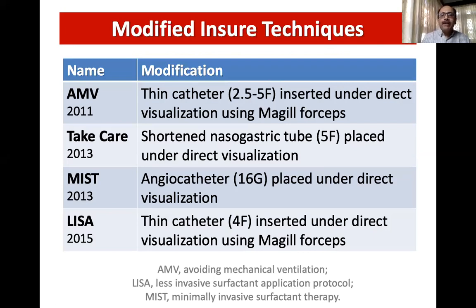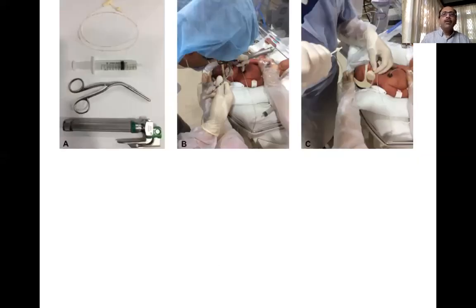Now, there is a growing body of evidence to say, why do you want to use an endotracheal tube for administering surfactant? And one would here use what is called the LISA technique, that is, less invasive surfactant administration. For that, you just need forceps and a laryngoscope, where you would introduce the feeding tube under vision, and you then administer the dose of surfactant through a feeding tube rather than through an endotracheal tube. So it becomes less invasive.